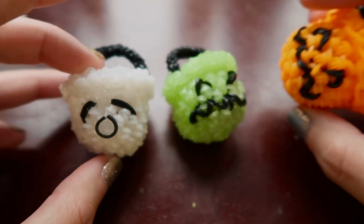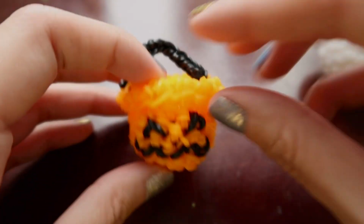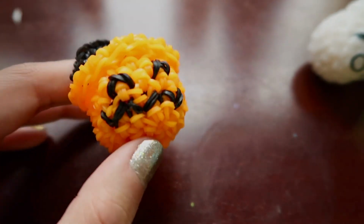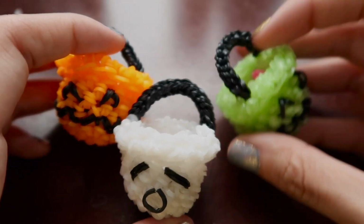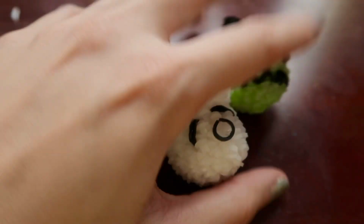And it's super cute, and this turned out so much better than I thought. When I made it, I was like, I don't know how this is gonna look, but then with the candies and everything, I was like, oh my god, I love this one. So yeah, we have our Halloween trick-or-treat bucket. I love Halloween, so this design was so fun to make. I love this one. Let's see, what else do we have?